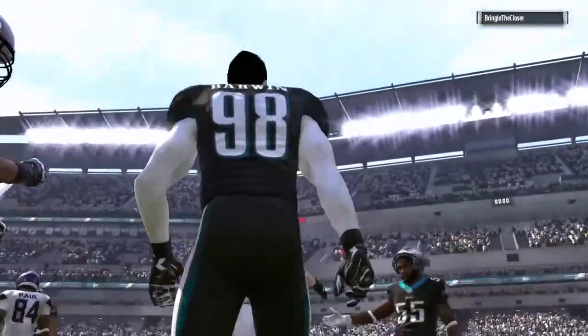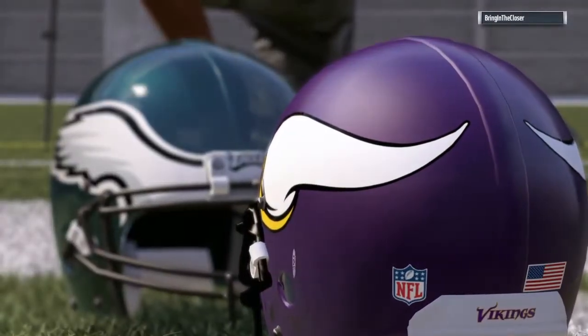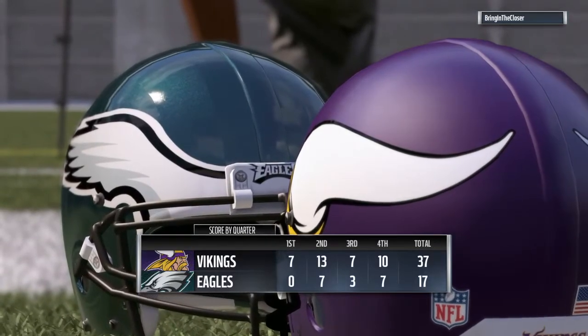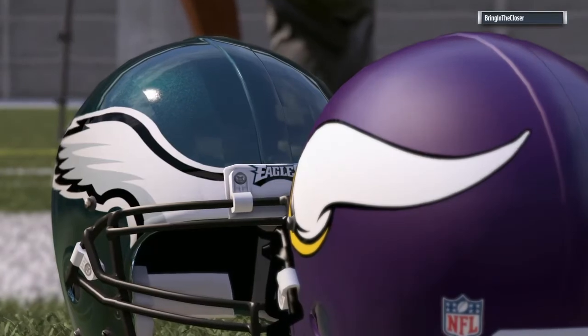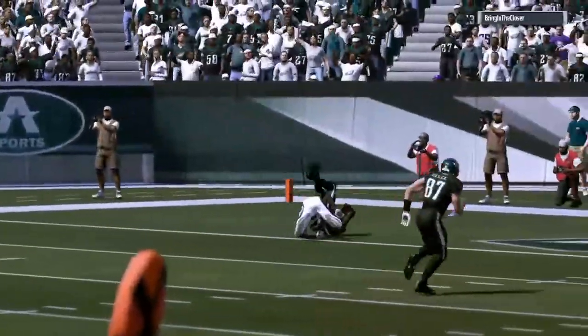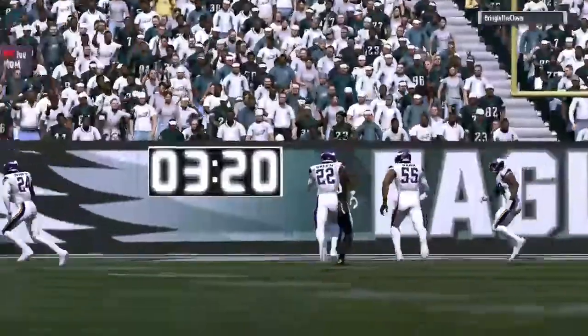So for the Vikings, their strong start to the year continues as they're up to 5-1. And they'll get another road test next week as they head to the Windy City to take on the Bears. Meanwhile, for Philadelphia, the loss here will move them back to .500 at 3-3. And they'll try to get back on track next week as they head to Dallas to take on the Cowboys.